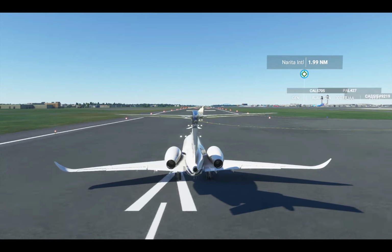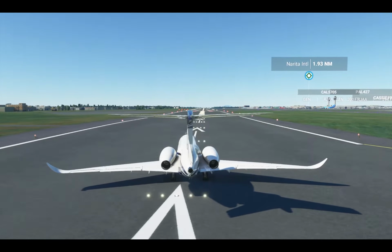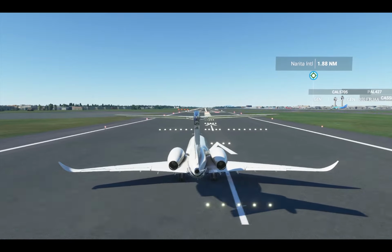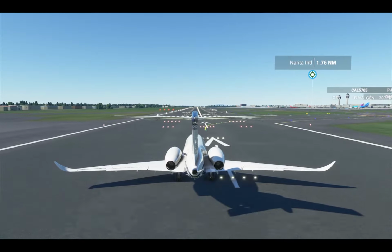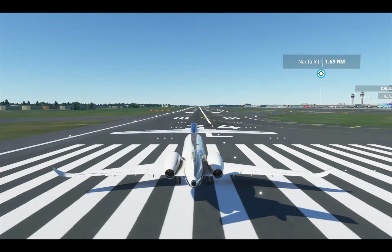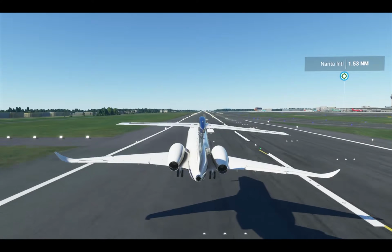Rudder does not appear to be working as intended. It's kind of there. Alright. We are rolling. Weather doesn't seem too bad right now. The plane's automatically doing its pull-up. I'm going to ease off the ground.